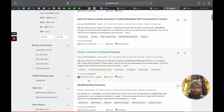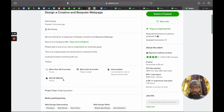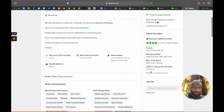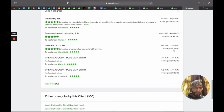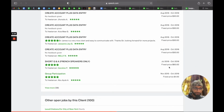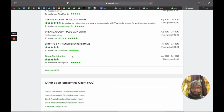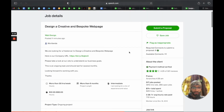Like here, the client has a payment method verified, and as you see, the client wants to hire a freelancer in an hourly range of 12 to 95 USD. But when we see here, the average hourly rate paid by this client is 2.38. Let's check his previous hiring, and he hired fixed price jobs with a small amount. Here you see $1 for a group participant. So don't apply on such types of jobs if you are looking for bigger projects.